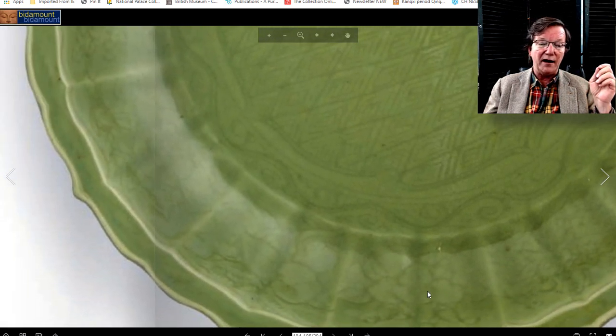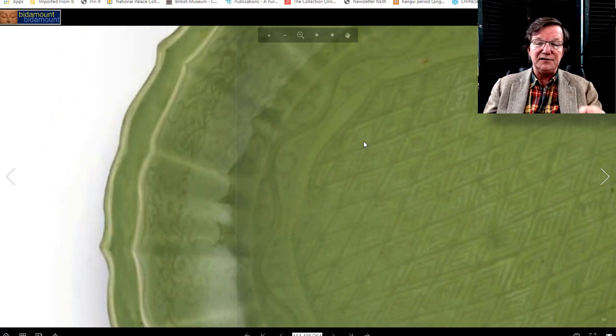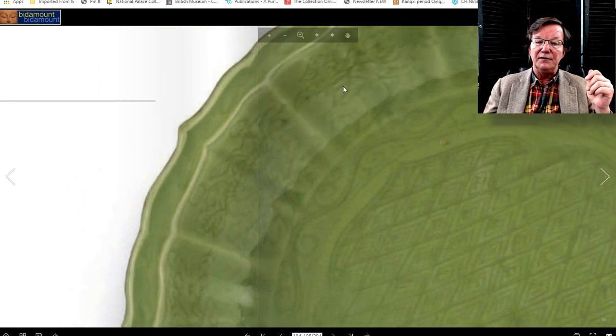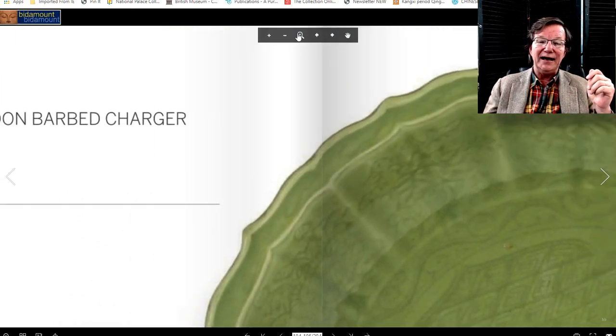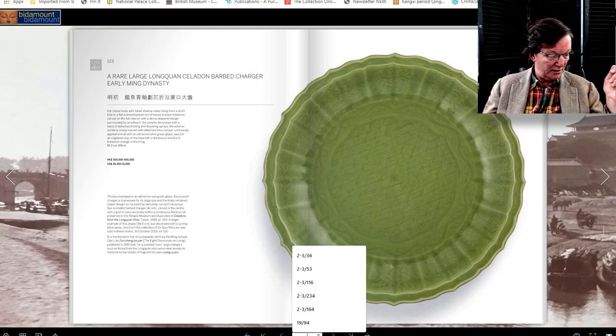I don't see any wear. A lot of wear anywhere. I don't see any damage to it. This line that you might see on the left side of the screen is the crease on the catalog page, not in the plate, but really nice. And again, seems like a modest estimate. Maybe not. Who knows? Maybe they know something we don't know, which is very possible.